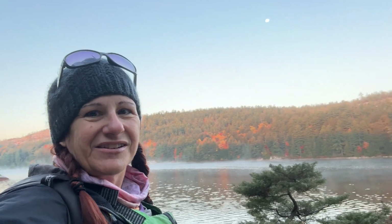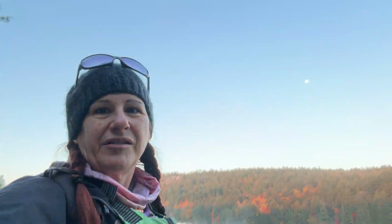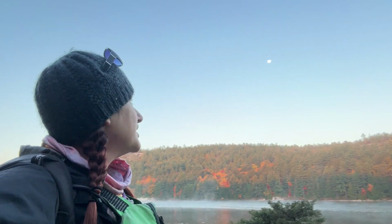Hello, good morning. It's 8 o'clock, and you can just see the sun starting to touch the top of the white quartzite mountains over there. Sunrise is 7:45. Obviously can't see anything because it's behind there somewhere. I, of course, have decided to go out in the boat while it's still nice and calm out. Moon is still right there and much stronger in person than it is in the video.